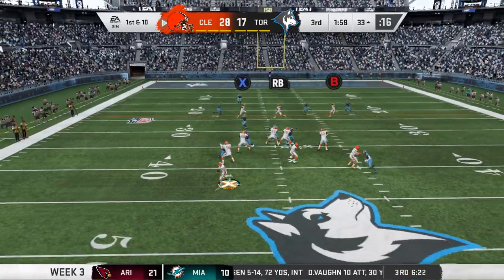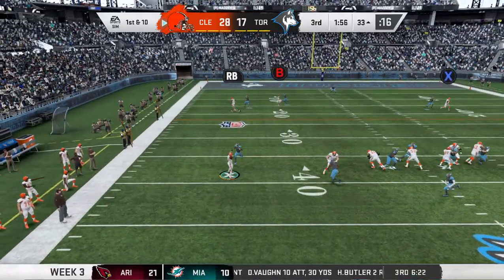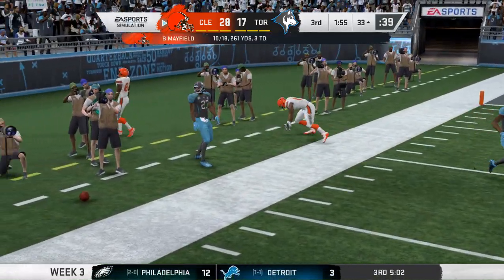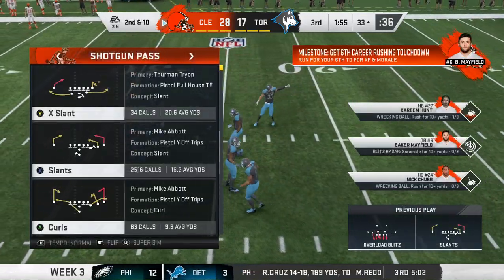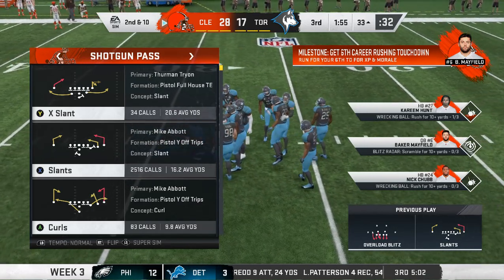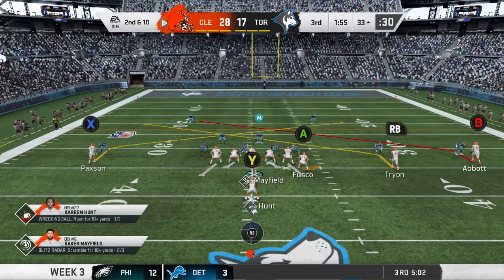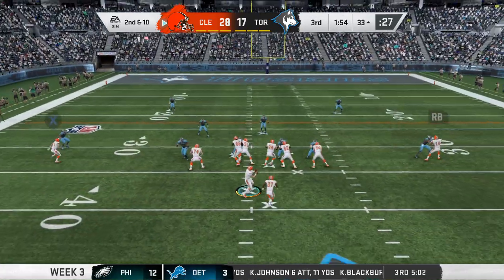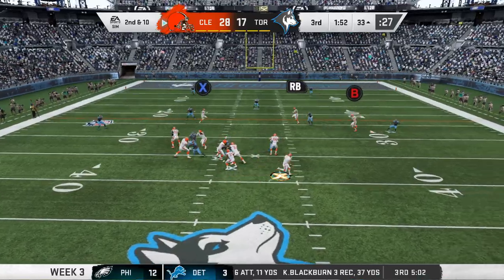From the shotgun, it's Mayfield being chased out left. And that is incomplete. He couldn't hold on through the contact. Brings up second down. The positioning here is key. As a defensive back, you're taught 99% of the time, make a play on the football. But in this case, making a play on the man was all the difference. That's what forced the incompletion.